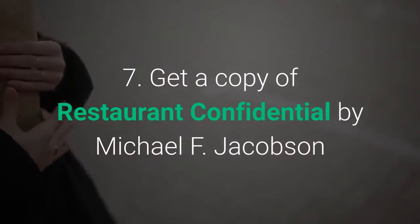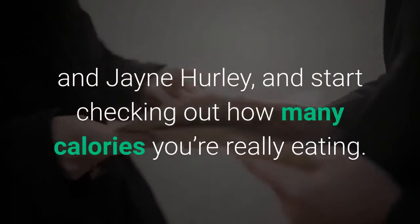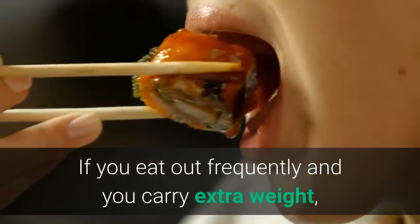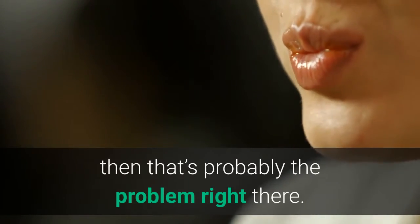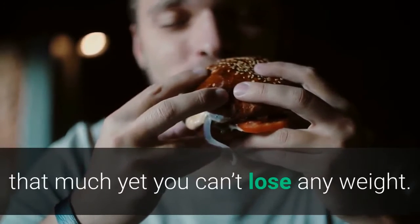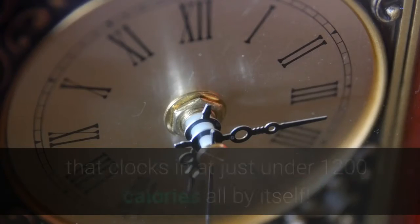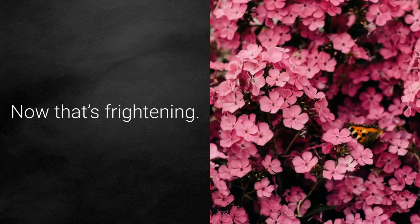7. Get a copy of Restaurant Confidential by Michael F. Jacobson and Jane Hurley, and start checking out how many calories you're really eating. If you eat out frequently and you carry extra weight, then that's probably the problem right there. This little book can help you realize why it seems you don't eat that much yet you can't lose any weight. Hardee's recently introduced a new burger that clocks in at just under 1,200 calories all by itself. Now that's frightening.